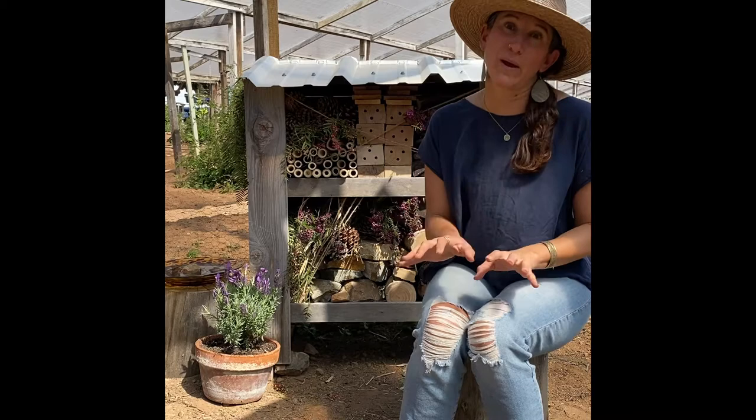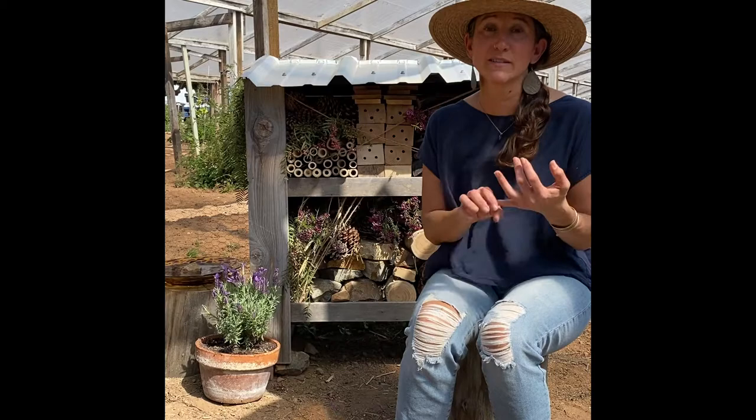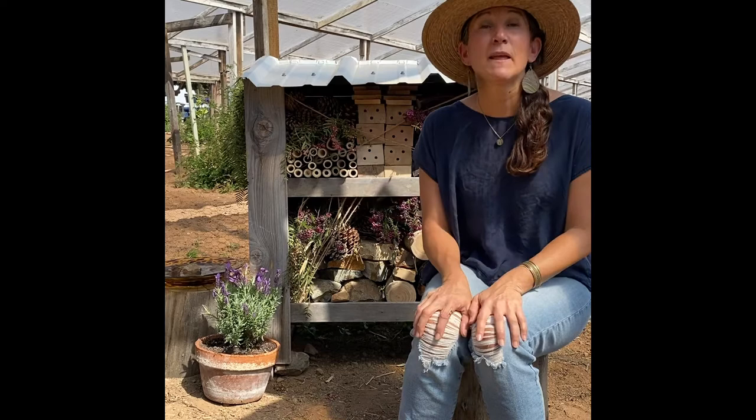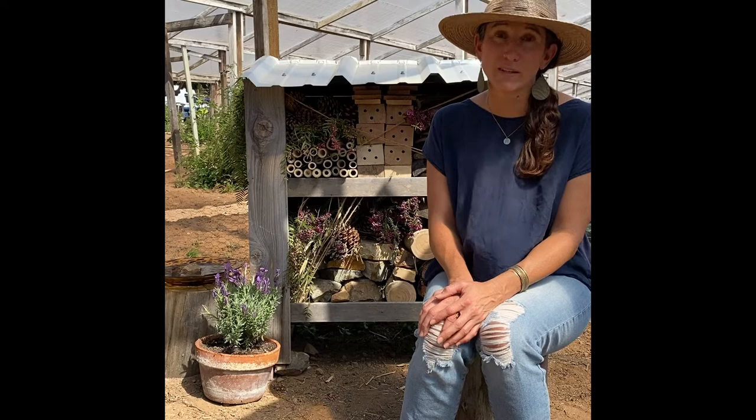Birdhouses are phenomenal. If you can find some really high spaces for your owl houses and some of the larger birds, great. Having some of your smaller birds, songbirds, bluebirds, I mean, you name it, I know there's a birdhouse for everyone. And the other one is bat houses. You don't see as many bats as you used to. There's a good reason for that, and we really need to honor it and bring the bats back into the ecosystem.